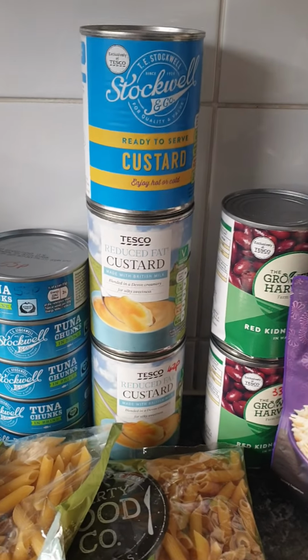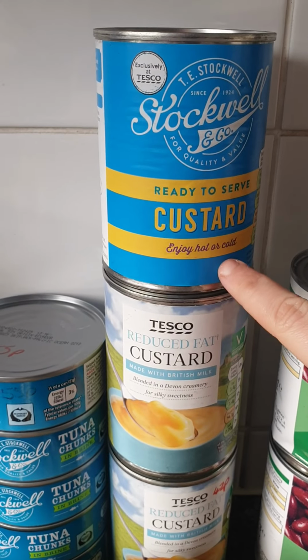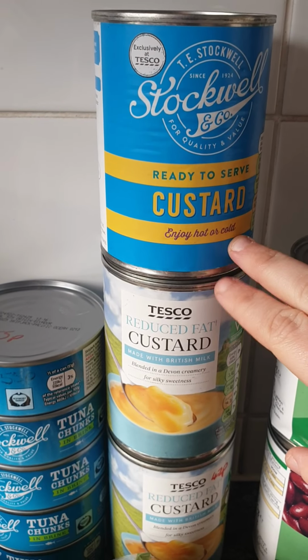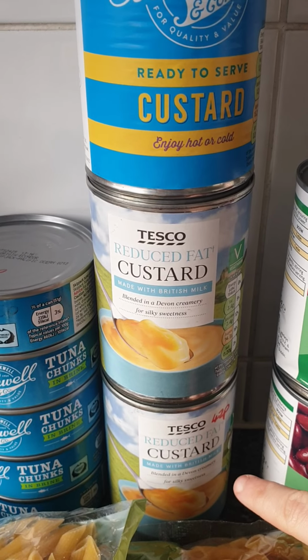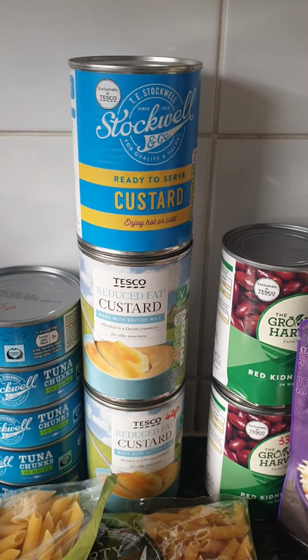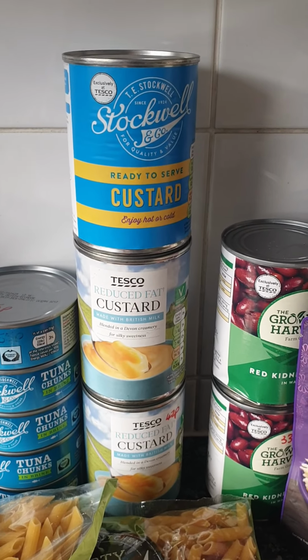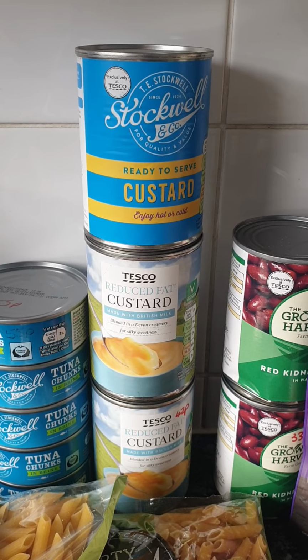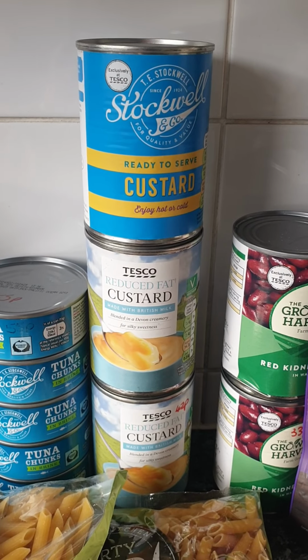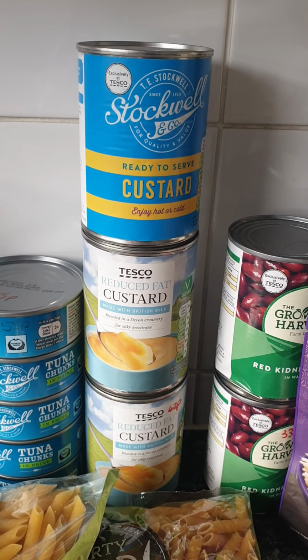Custard, I got 3 tins of the stuff. I did want more of this, but they didn't have it, so I just got the reduced fat one. 42p a tin. It's a quick and easy pudding, which my kids like to have a pudding pretty much every night. Not always practical, but it is nice. Colder weather now, it's more warmer pudding, so like crumbles and custards and banana and custard and stuff.